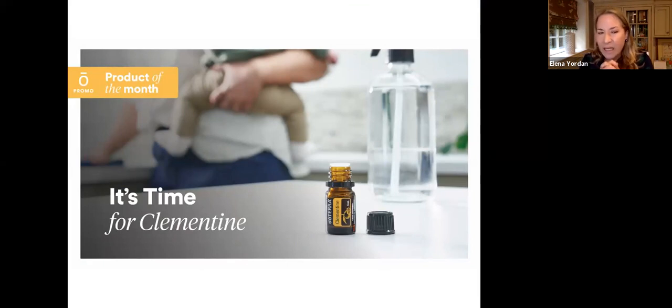Benefits of Clementine, it's obviously a light, pleasant aroma. This one comes in a 5 milliliter bottle. It can help ease occasional heartburn or indigestion when taken internally. So you could put that in a glass of water, or you could put it in a capsule. I love the smell of Clementine. It's not an oil that is regularly on our roster, so when it comes around, I'm super excited that it is.